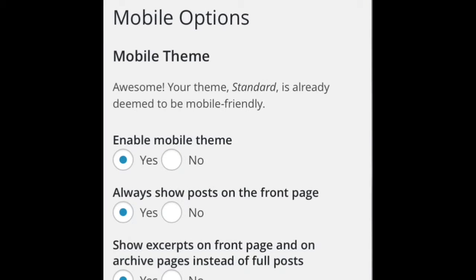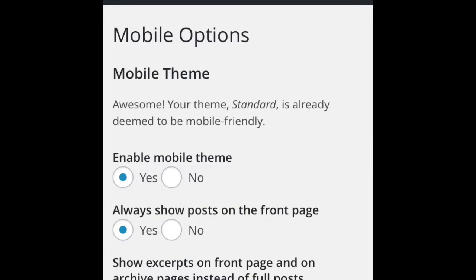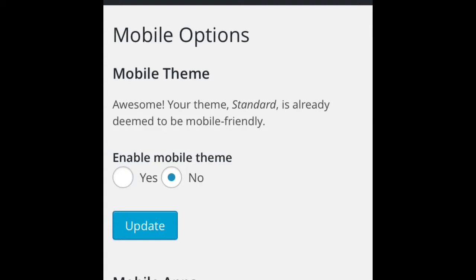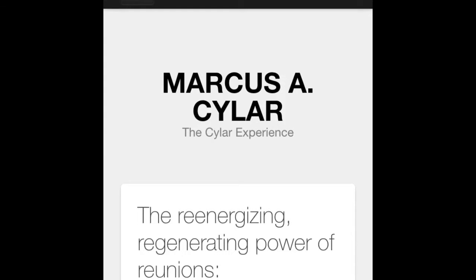So what we want to do is we want to come back in here to our back end controls, and we want to enable the mobile theme. We want to turn that off. We don't want to enable the mobile theme because our theme, as you can see again, standard, is already deemed to be mobile friendly. Okay? So once we turn enable mobile theme off, we just update and we save that. And then we can go back to our browser, and then we can update once again, and then now again it'll show up as the way it is supposed to.